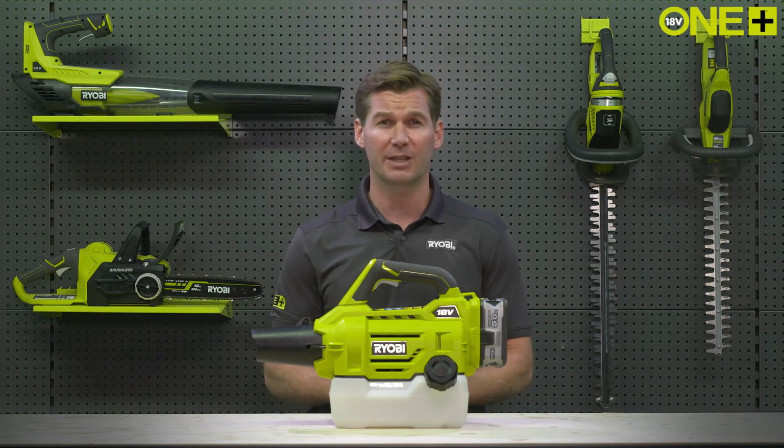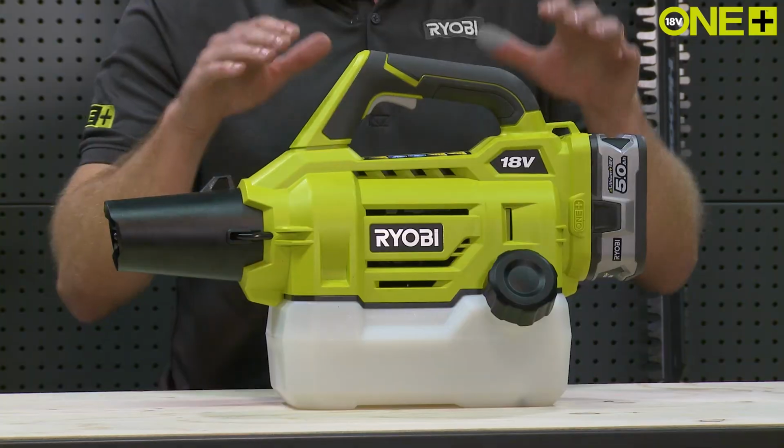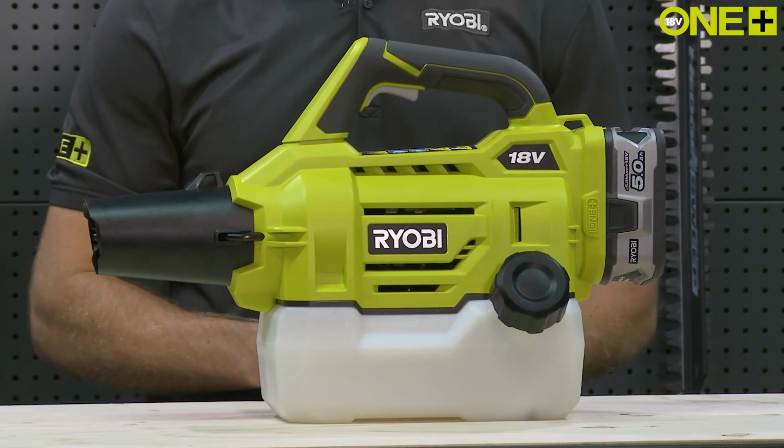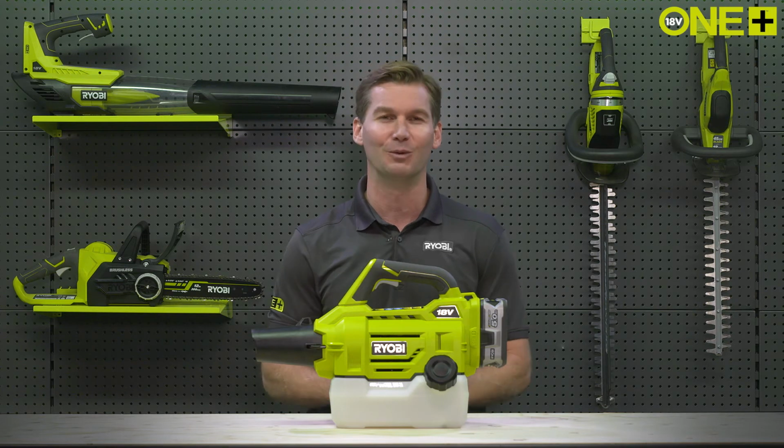If you need to prevent mosquitoes, remove mold, eliminate mildew, or clean large areas, the new RYOBI ONE Fogger is ready for the job. And best of all, it's part of the ONE system of great tools for the home and garden.